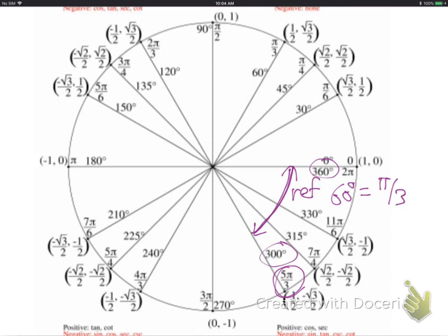Everybody see that? The answer is not, again, the 5 pi over 3, because they asked me for the reference angle, which means how far to the nearest x-axis. So adding all those 2 pi's was fine. That's always fine to do. But in the end, you've got to give a reference angle.